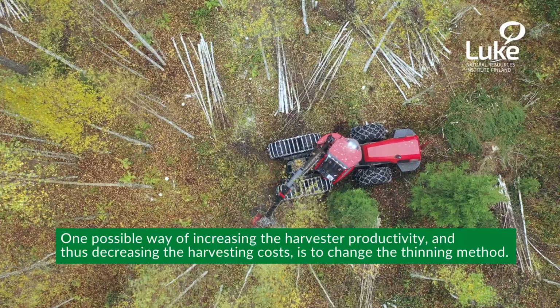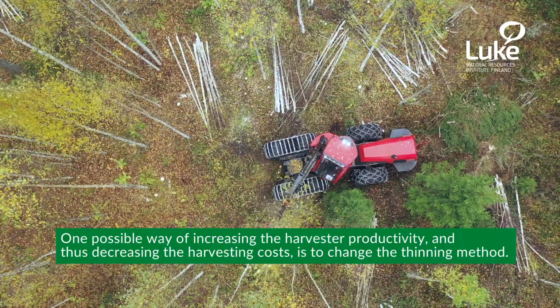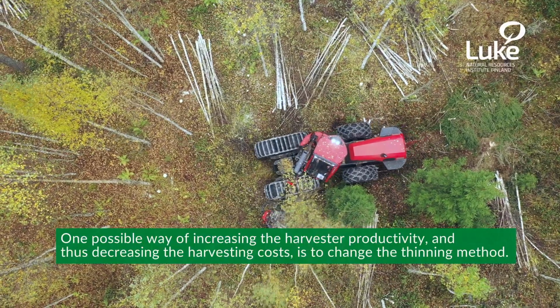One possible way of increasing the harvester productivity and thus decreasing the harvesting costs is to change the thinning method.